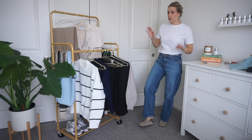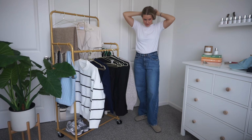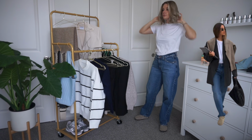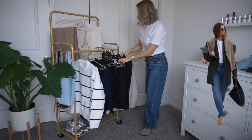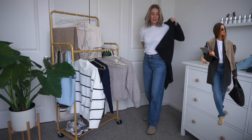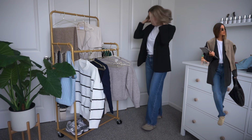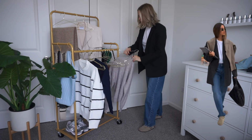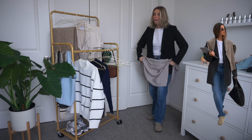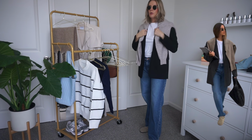So let me throw mine on. Okay, now it's all about the accessories in this. I really want to keep my hair up, but let's see, because she wears the same glasses I wore in the last one, so we'll see. See what I think. Okay, black blazer. She has a pinstriped gray, more oversized blazer than I have, but again, we're working with what we've got, and I think this will still look cute. And then she accessorizes with a cream or tannish color sweater over the shoulders, which you already know I love.